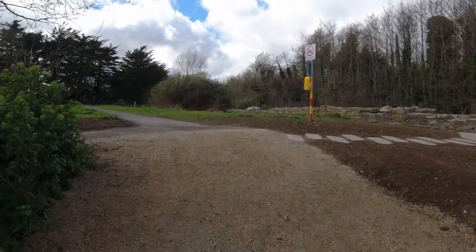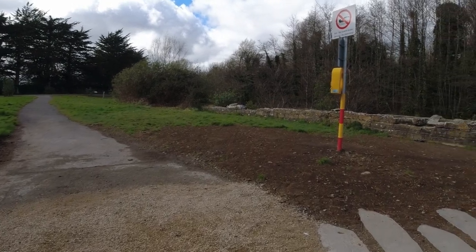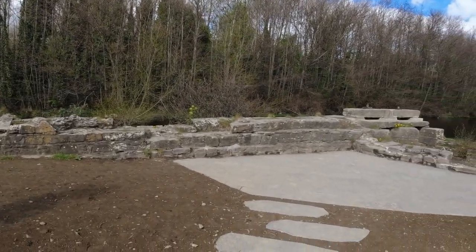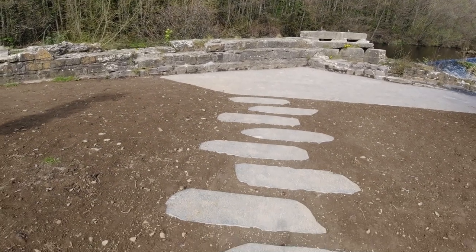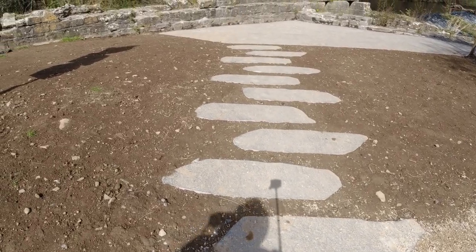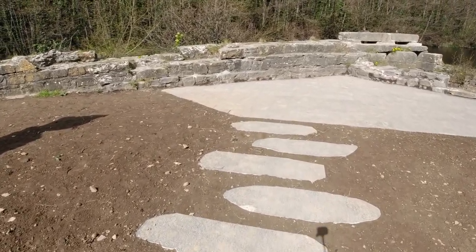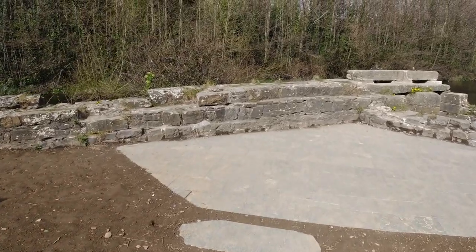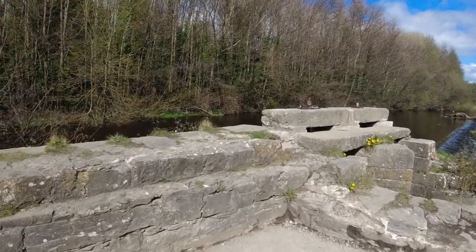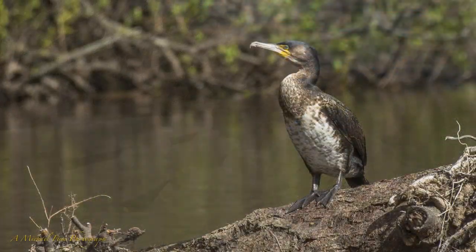Yes, it really is much more pleasant to walk on these pathways than the old little tracks that used to be here. Now, let me give you a look at what I'm walking on now. Nice little paving stones. Yeah, that's a nice little feature. And there's a cormorant, just sitting there waiting for me.